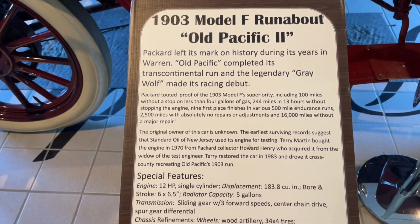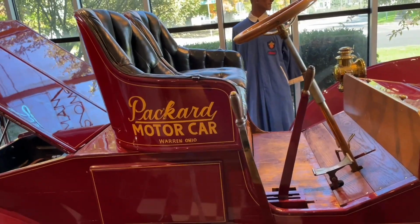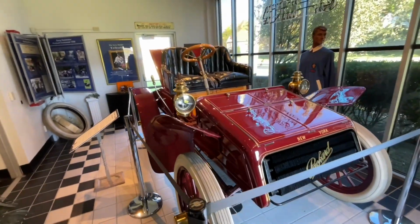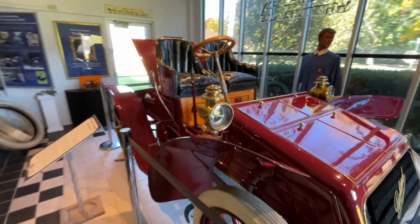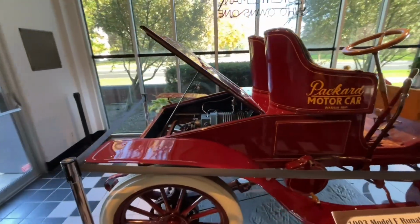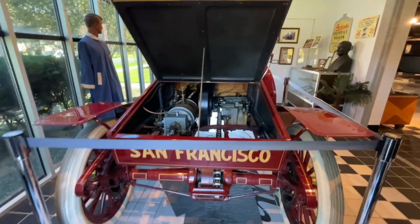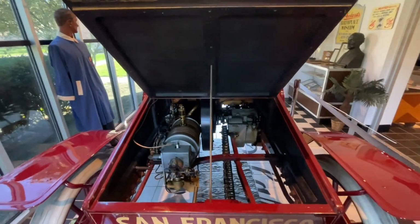And this is the 1903 Model F runabout named Old Pacific 2. And if you notice, it's a right-hand drive like a lot of those Packards back then. And it would go 100 miles on 4 gallons of gas without stopping the engine. And this particular model, I believe, leaks the oil right onto the road. It's such an amazing car.